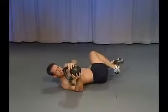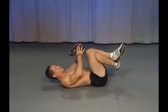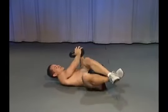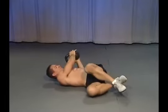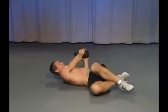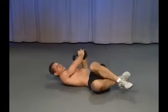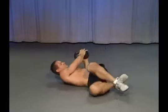Inhale, exhale. Inhale, exhale. That's it. Keep going. Push yourself. Keep working. Really trim up that waistline. Nice and firm. Get rid of the love handles. Strengthen the spine. Strengthen your lower back, abdominals. Another 30 seconds.